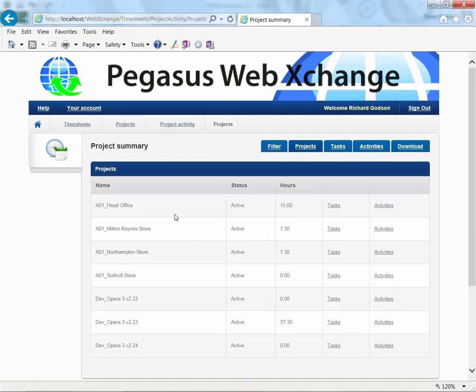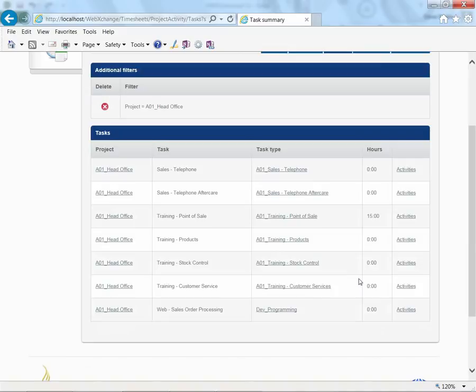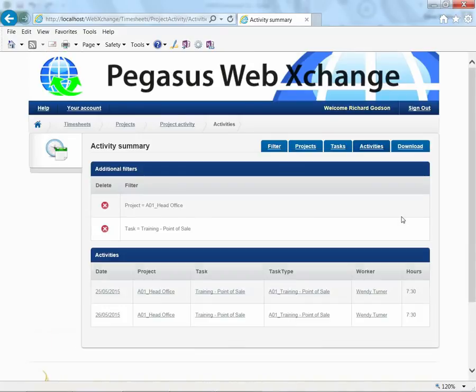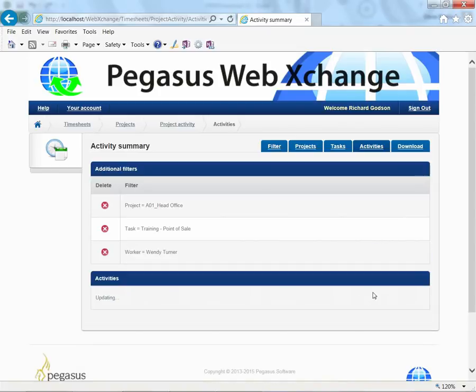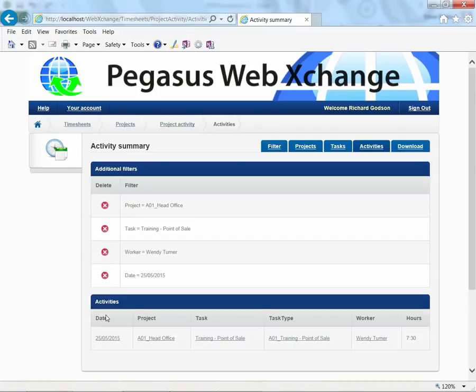If we look at the head office project and we look at the tasks, we can see the tasks that are set up for the head office projects. We can look at individual activities. So here, for instance, is the point of sales activity. I can add additional filters by simply selecting any of the options that have an underline. So in this case, I could select a particular worker and I can select a particular date. So in this example, the filter is built up for head office, point of sale training for Wendy Turner on a specified date.